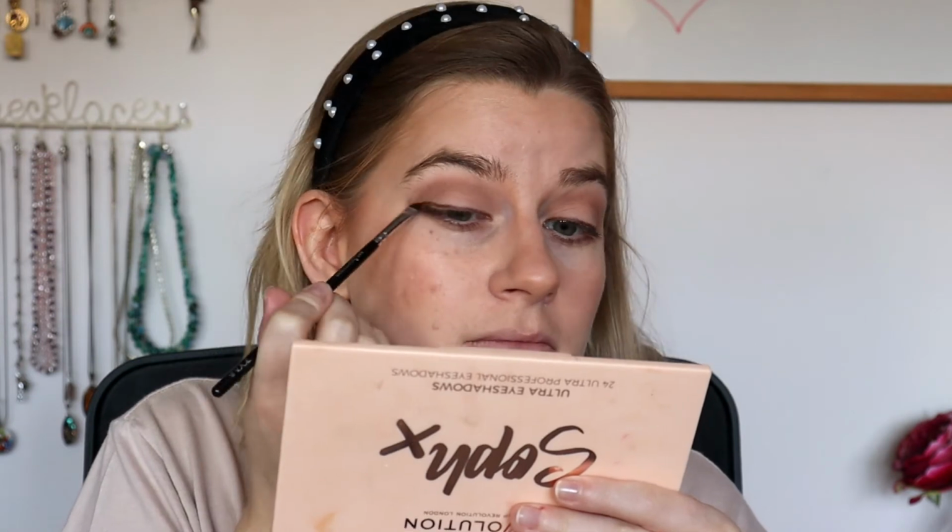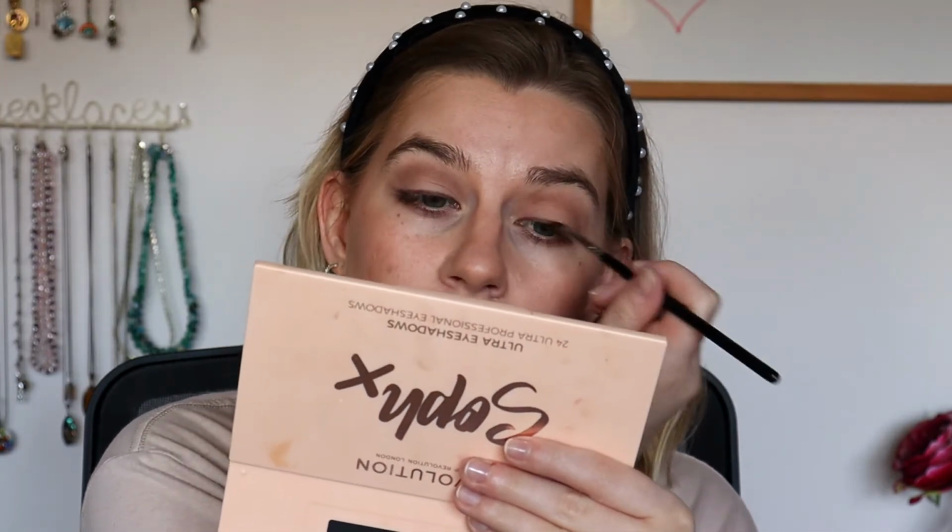Then gonna smudge that out with an angled eyeshadow brush. I'm gonna wing that out a little bit as well, just so you've not got a dead straight line. I'm gonna put a little bit on my outer corners underneath, and again just gonna smudge that out a bit. Might be easier actually to just use your finger, gives that real smudged look.